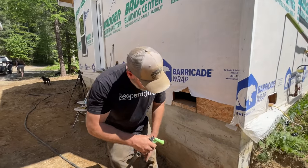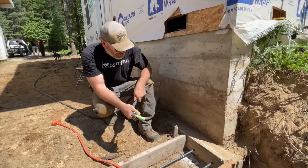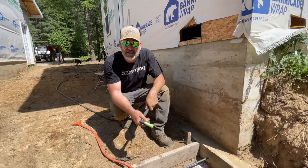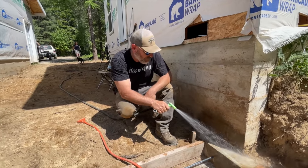We're just gonna hose off this front part right here so that there's a clean surface. Maybe the concrete will bond a little better, or bond at all. Plus, playing with water will feel really good. Yeah. Just spray me while you're at it.